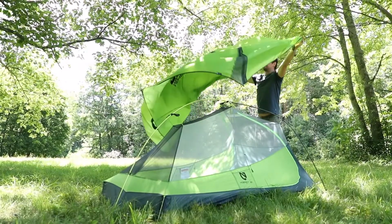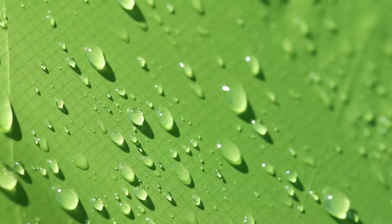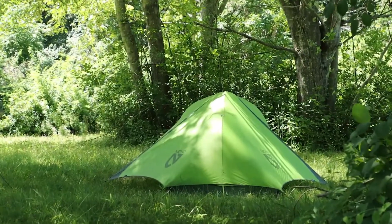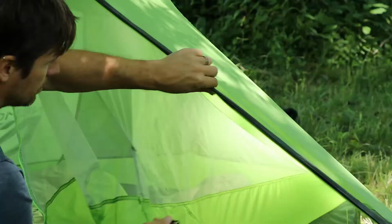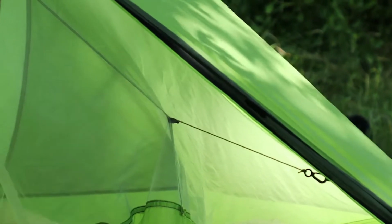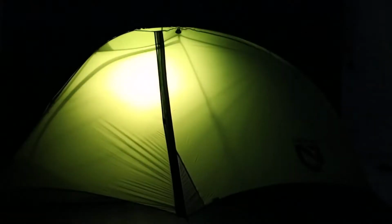Our ultra premium 10D nylon ripstop fly is coated in a durable water repellent to keep you protected in bad weather for years to come. Large doors and vestibules offer easy access and ample gear coverage for each person. For added livability, Hornet offers volumizing clips that connect to the fly and expand the canopy outward, and luxury features like light pockets that turn your headlamp into a tent lantern, providing a pleasant glow through light diffusing fabric.